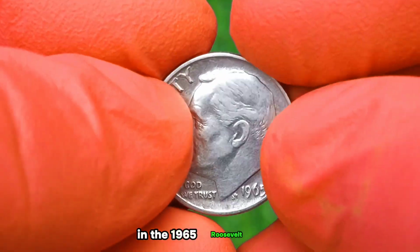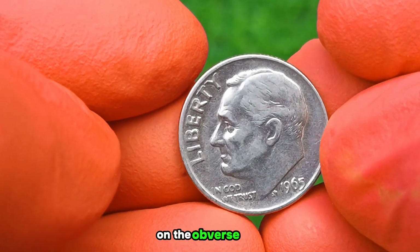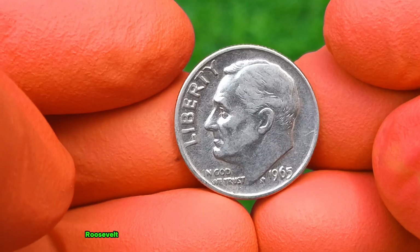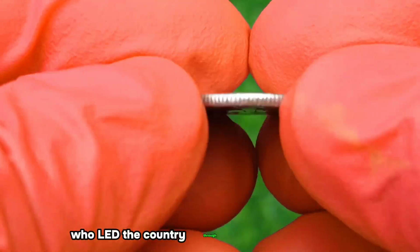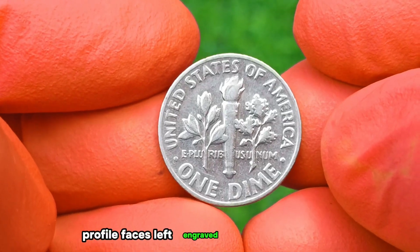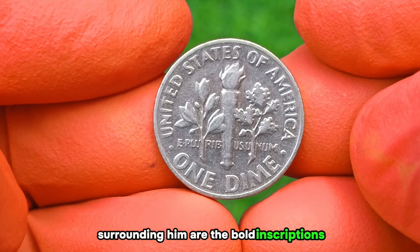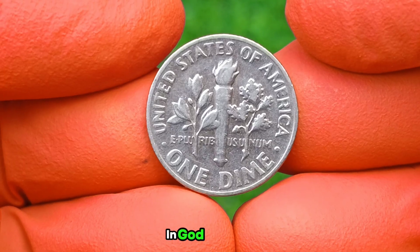Let's get started. First up, the 1965 Roosevelt dime features a deeply symbolic design. On the obverse side, it proudly displays the portrait of Franklin D. Roosevelt, the 32nd President of the United States, who led the country through the Great Depression and World War II. His stern yet reassuring profile faces left, engraved with stunning detail. Surrounding him are the bold inscriptions, Liberty, and the ever-powerful American motto, In God We Trust.